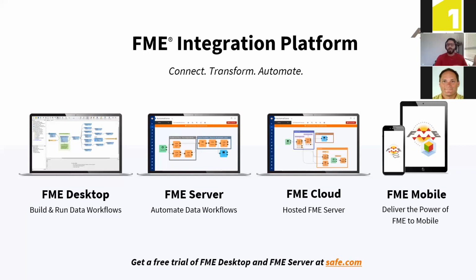And once you've built and started running some workflows on FME Desktop and you want to get into the world of automation, that's where FME Server comes into play from an automation perspective. It could be an event-based trigger, or it could be something like triggers a database or an API of some sort. And all your applications are connected using FME Server as well.